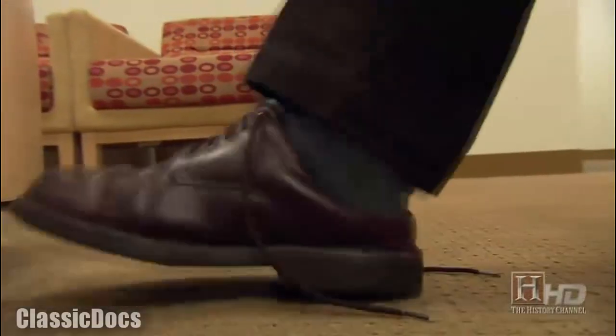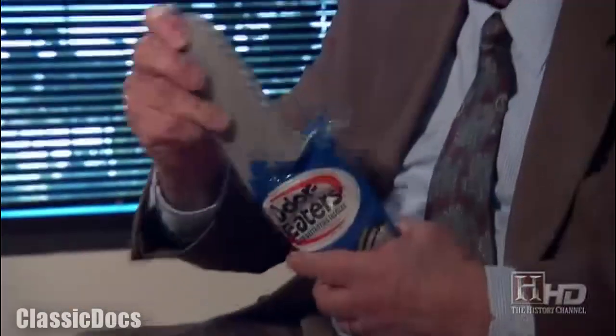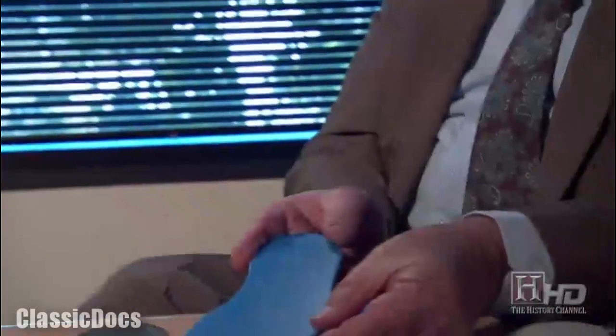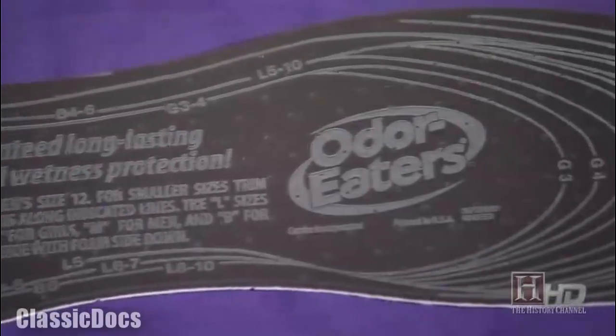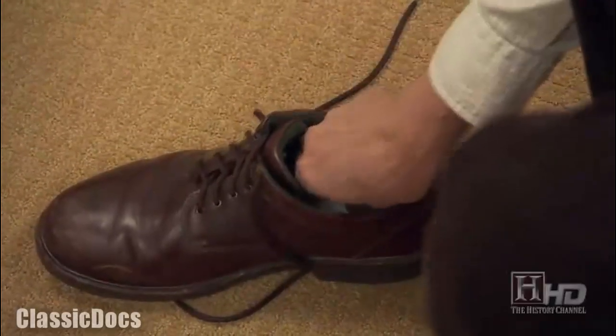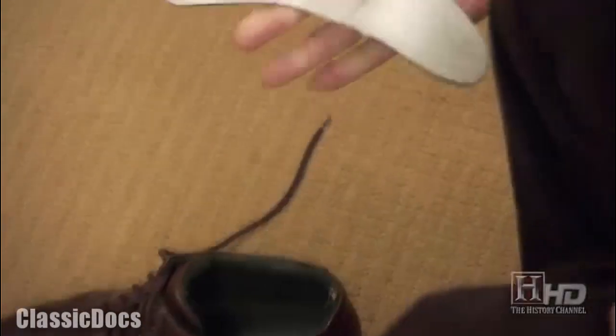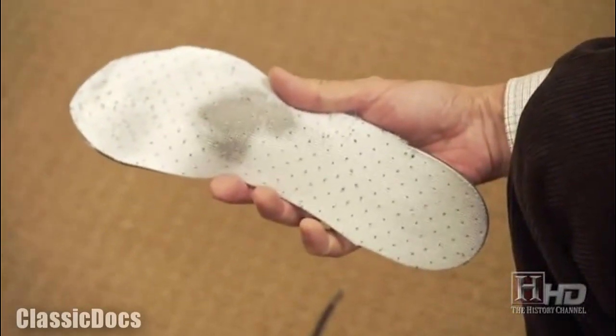You can't just take charcoal, dust it in the shoe, and let people walk around with it, so I knew that couldn't work. What you have in Odor Eaters is activated charcoal embedded in this breathing, porous latex foam. Every time you walk, you express the air. It's like a bellows effect. You walk on it and the air moves, and so the air with the odor moves through the latex, which has the activated charcoal embedded in the latex, and the activated charcoal picks up those odor molecules.